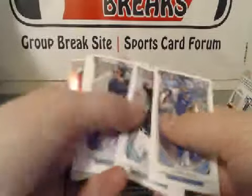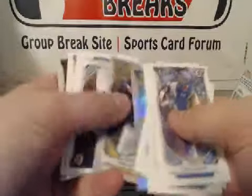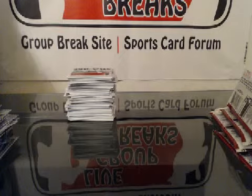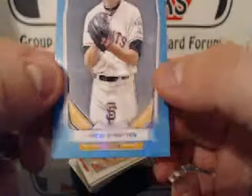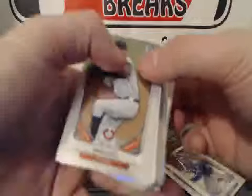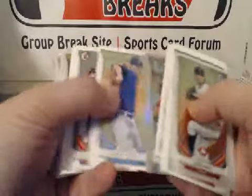Hopefully we can scoop up a second one. Get an extra auto in here. David Dahl, Nick Wells, Chrome Refractor. Go. Blue paper, Chris Stratton of the San Francisco Giants. 223 out of 399. For the San Francisco Giants. Blake Swihart, Chrome Refractor.